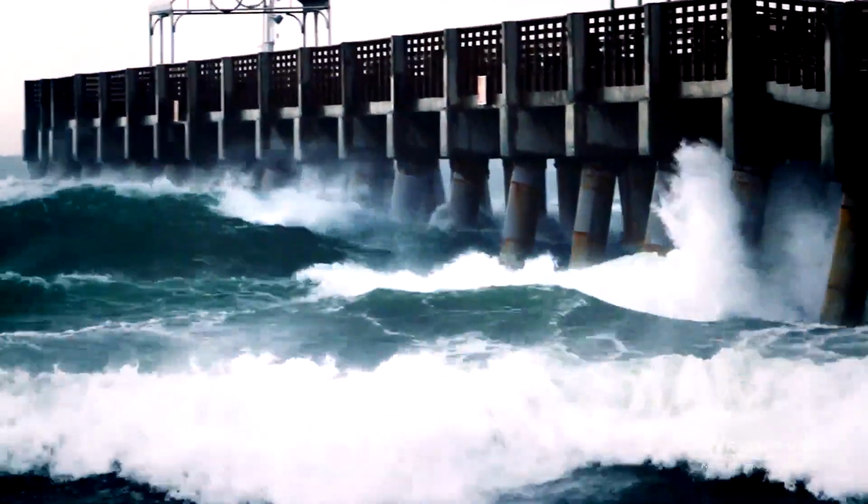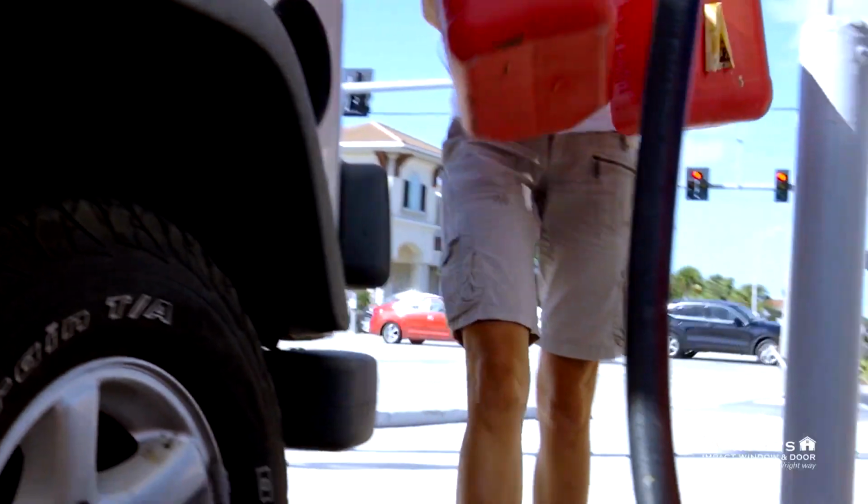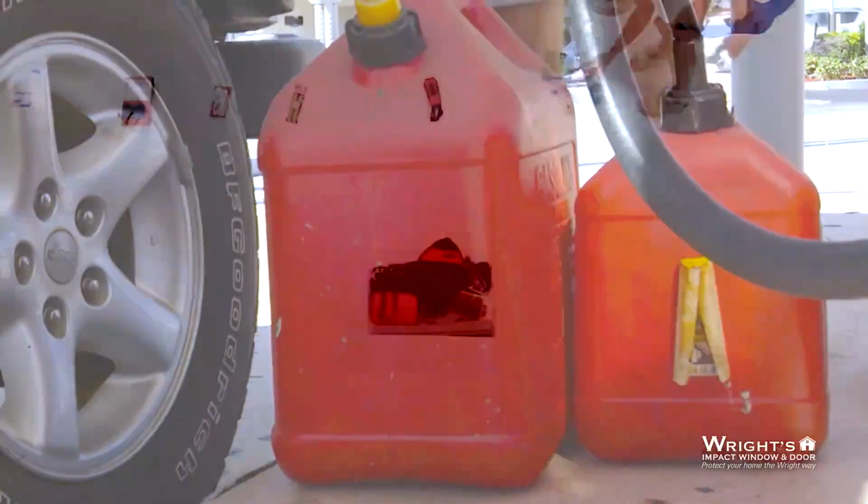When a hurricane watch is issued, you want to make sure you get gas and money. You can make your life a lot easier if you have a plan and a kit together. These are some of the things I've gathered over the years and things that you might want to consider having in your kit.